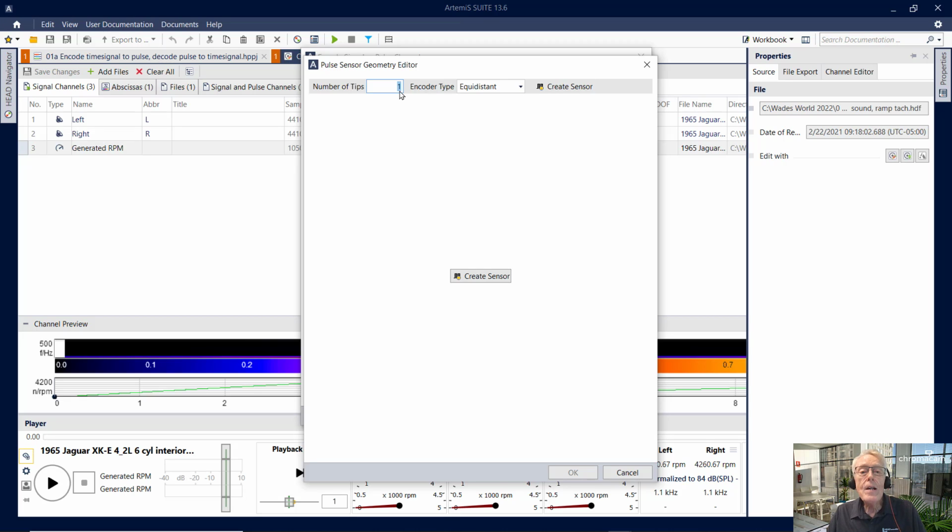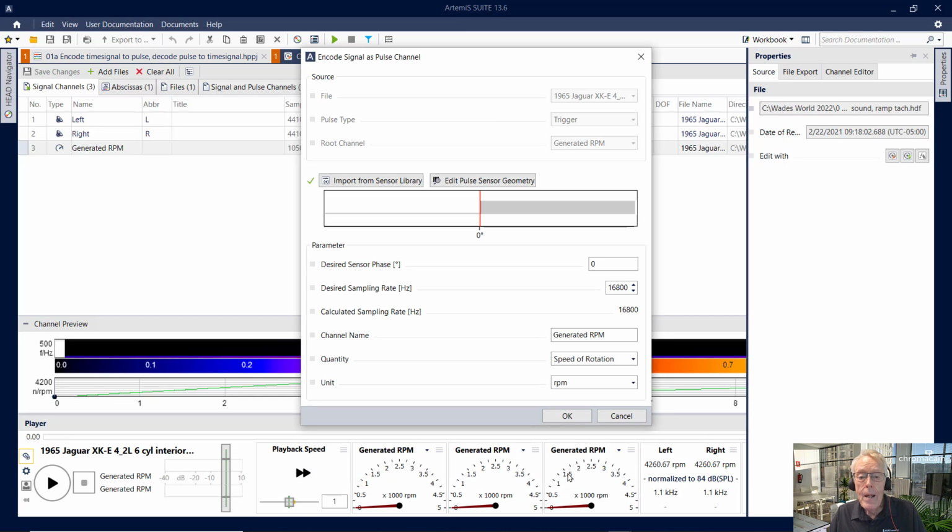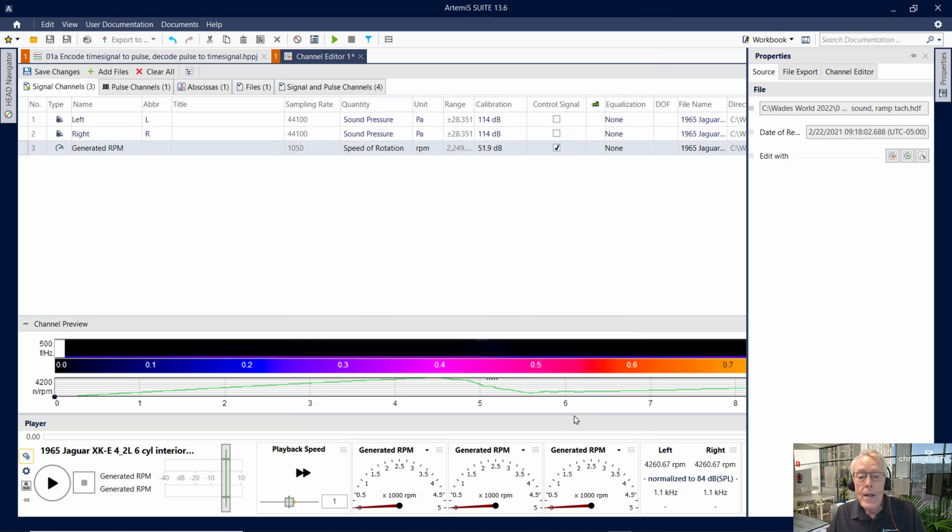And then it says the basic one, which you can edit. You can have more pulses per revolution if you like. Equidistant, it makes no sense to have anything other than that if you're doing something like this. So we'll keep it simple. 1 pulse per revolution, equidistant, create sensor. There it is, and all we do is OK it. And then say OK to the whole thing.